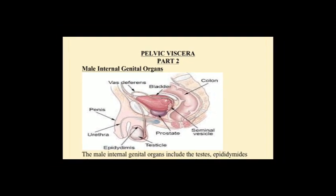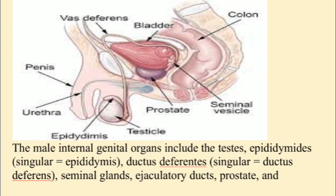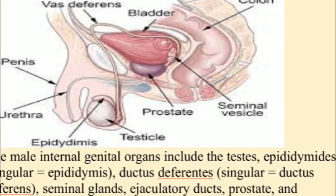The topic is pelvic viscera. This is part 2 of this lecture, pelvic viscera part 2. I'm going to start right away by talking about the male internal genital organs. Right here is an illustration of the male internal genital organs.